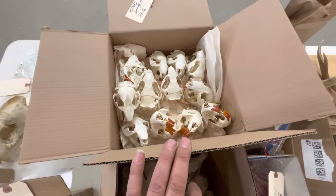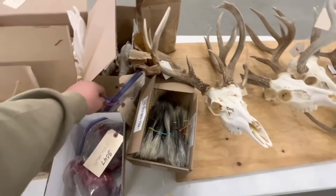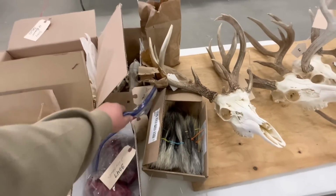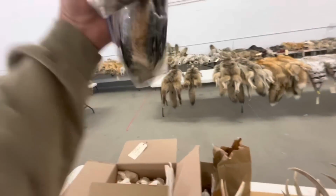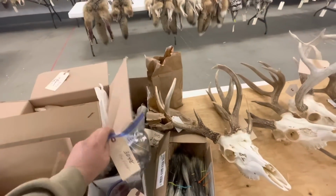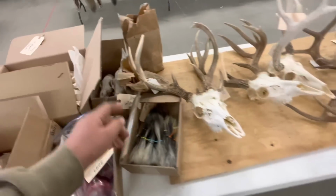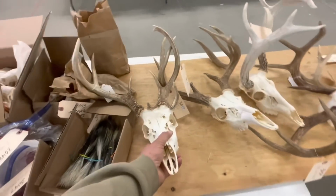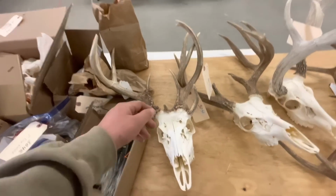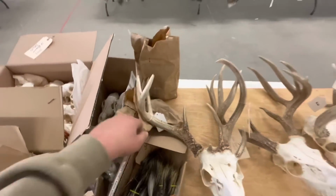Beaver skulls. Fox skulls, raw. And fox feet. These are just feet that somebody cut off and put in a bag. Coyotes, porky hair. I got some unique deer. These are castor. That's castor. More castor there.